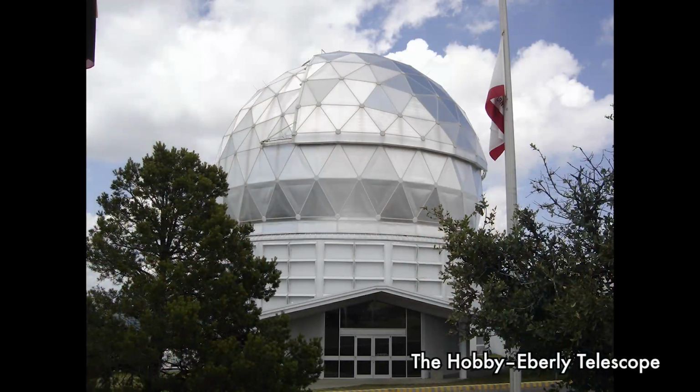Yeah, that's right. I'm reminded of the Hobby-Eberly telescope that they built in Texas, where they said, we want to build as big a telescope as possible for our fixed budget, and so they made it out of a geodesic dome and a bunch of segmented mirrors and all these sorts of things, and it works pretty darn well. Yeah, and it's big. That Hobby-Eberly telescope.